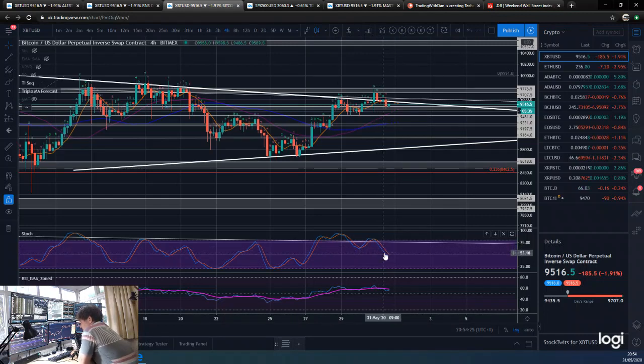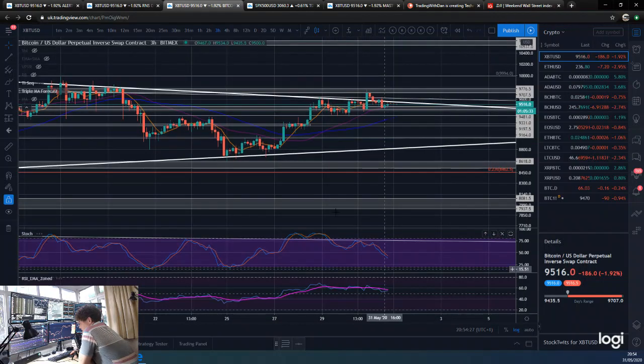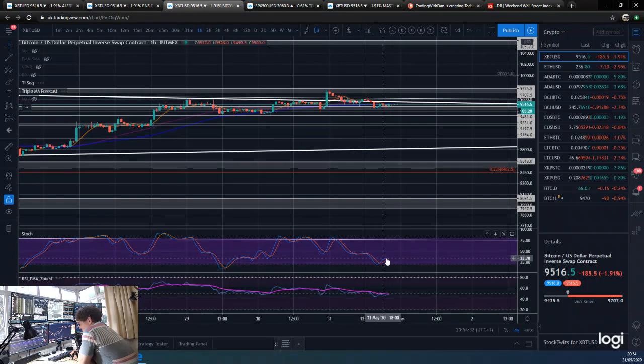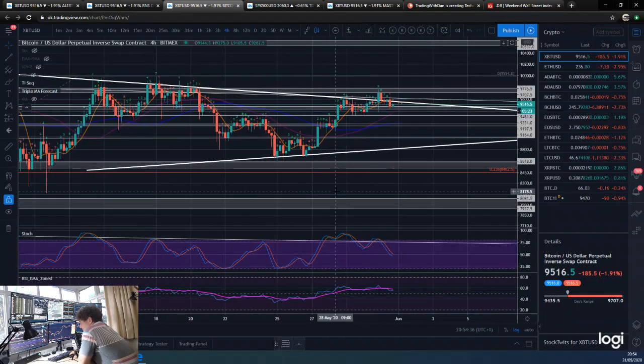So maybe the shorter time frames, which are going to be down, can play out their downside and then turn back up like the 1 hour is, and then yeah, we can have another push up. So we'll have to see how that plays out.